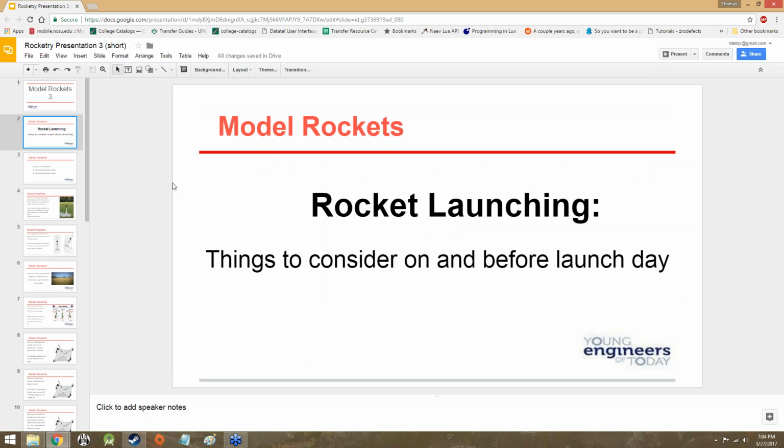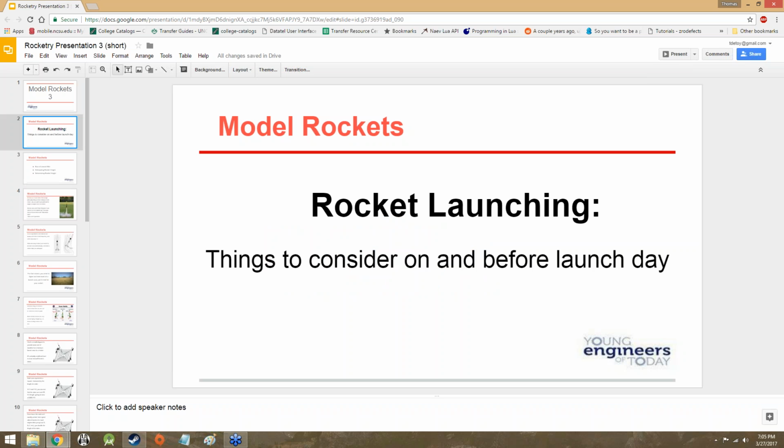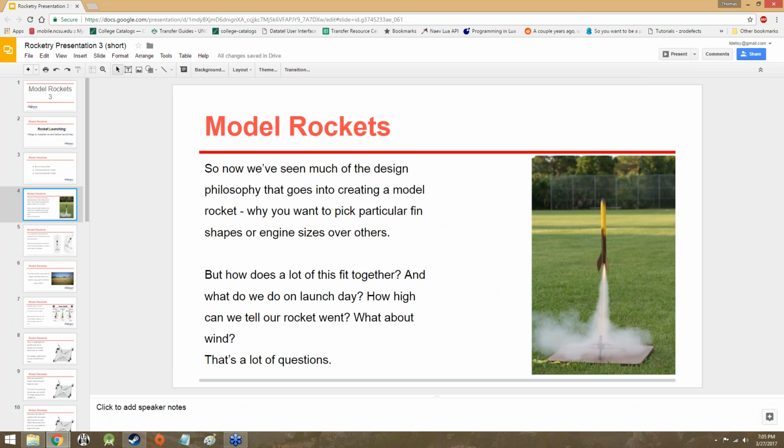So rocket launching. This particular one is about launching rockets: things to consider on and before launch day, and finishing up the parts of our theoretical rockets in order to get a better idea of how they fly, and actually determining how high they fly. So we're going to go over the size of the launch site that you'd need, anticipating how high your rocket is going to go, and actually determining how high your rocket goes when it's launched. That's what I mean about things to consider on and before launch day, because you're going to want to consider these things when you're launching rockets.